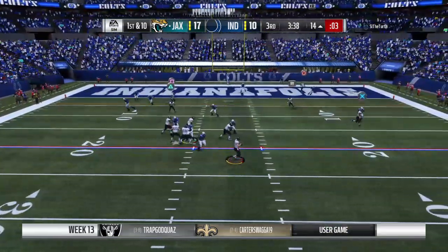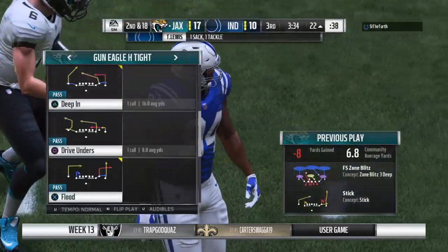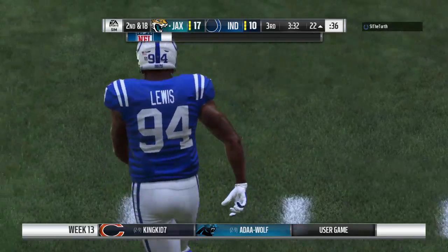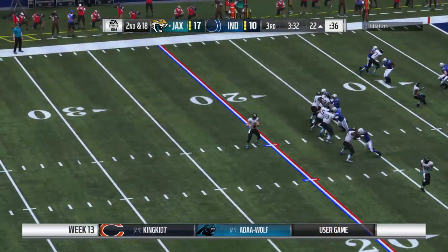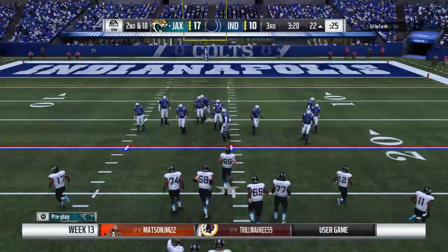They'll look to throw here on first down. And he's not able to get away. Sacked back at the 22. And it's never good to take a sack. You really don't want to take one down here in this part of the field, down near the red zone. Not at all, because you're already pretty much assured of a field goal.